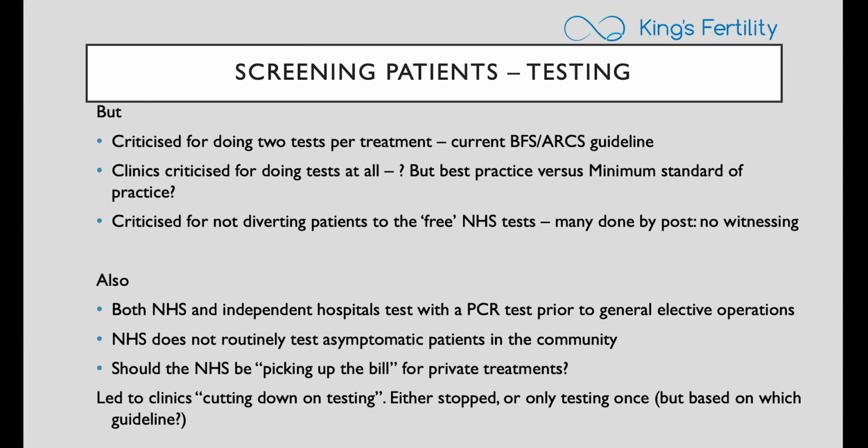And although we say that the NHS does free tests, to be perfectly honest, a lot of those tests, unless you're in an NHS trust, are done by post. So where's the witnessing which is required? But even so, it's not actually offered for asymptomatic patients, which are what we're meant to be screening in the first place, because if you're symptomatic, you don't even proceed. And there is also the ethical question: should the NHS be picking up the bill for people having private treatment? So, there's a lot of questions.